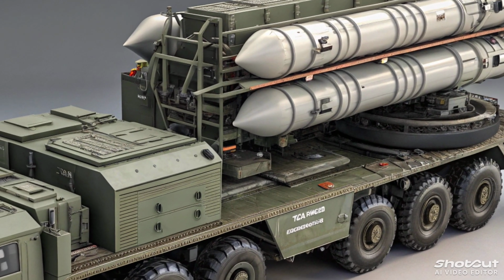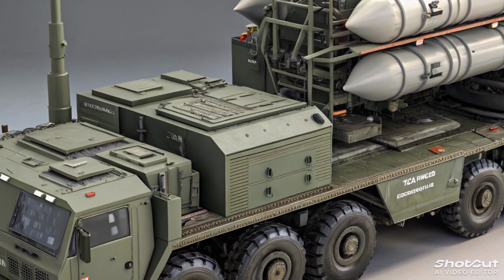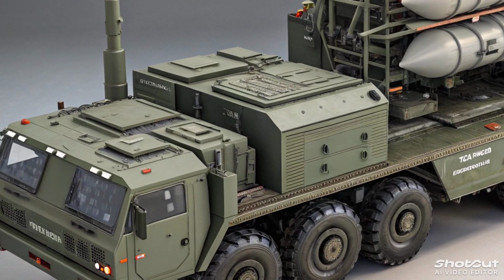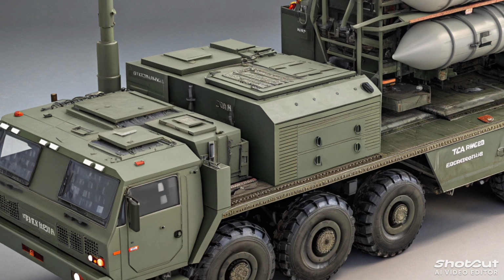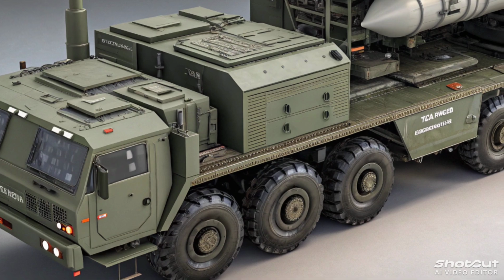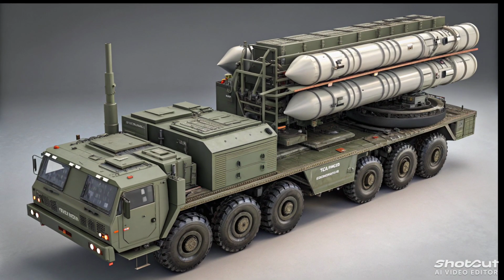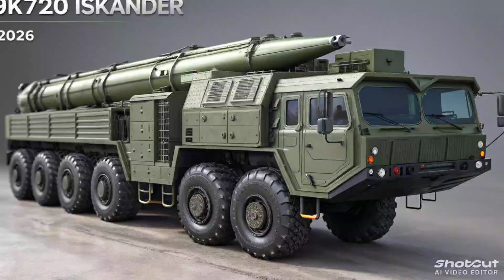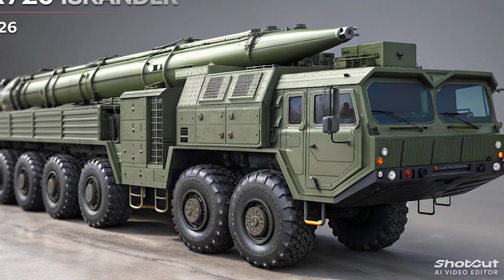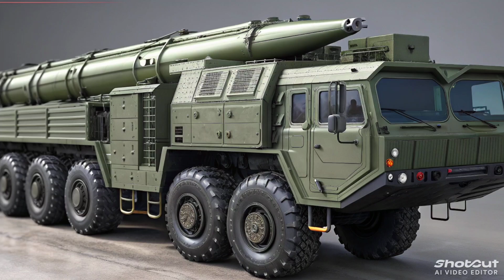This networked capability represents the future of precision strike warfare: high-speed, highly mobile missile platforms guided by a digital battlefield architecture. Another key area of improvement is survivability. The 2026 Iskander TEL now includes enhanced armor plating for the cabin, improved thermal camouflage, and reduced infrared signature. It also incorporates electronic countermeasures to resist jamming and spoofing by enemy forces. This allows the Iskander to maintain communications and navigation accuracy even in contested electronic environments.